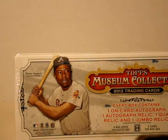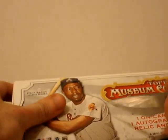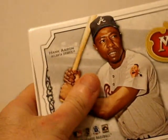Alright, what's up guys? This is the two box break of 2012 Topps Museum Collection. As I said, some of the regulars I emailed, these are the last two boxes of the case. I pulled one of the case hits. I got the framed autograph, but there's still one other case hit that should be in here, the jumbo patch auto. So good luck. And good luck to Joe for a Koufax booklet.